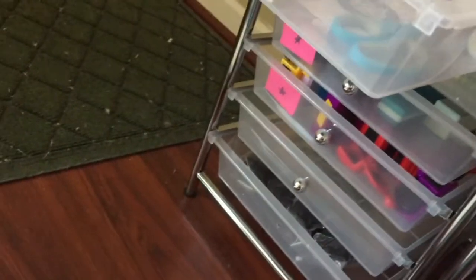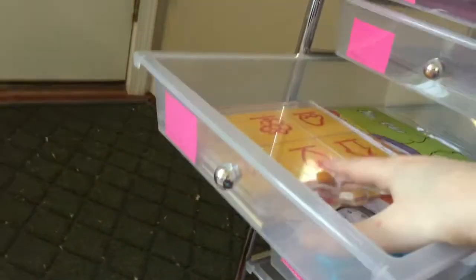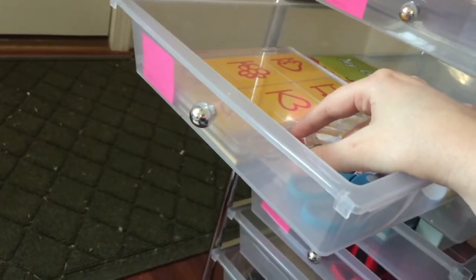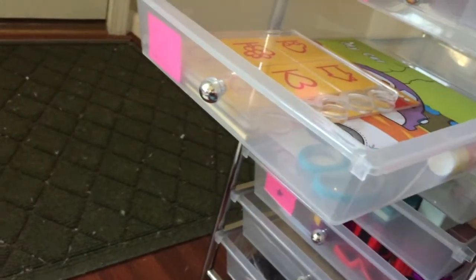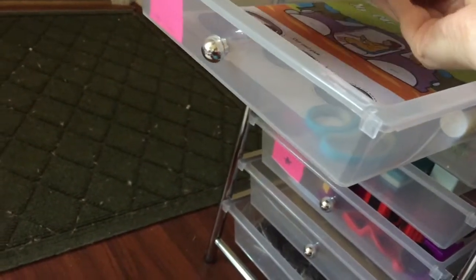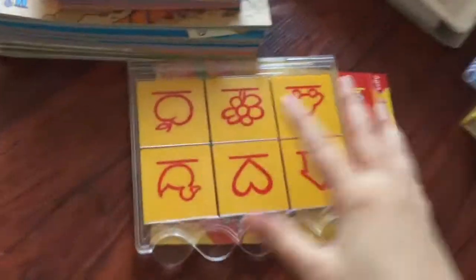And we have some logic games that I'm not really showing here, but some little logic puzzles, like we have some car puzzles where you've got to put the pieces in right and things like that. So that kind of stuff will go in here. And also he has this Bambino Luke, which I got from Timberdoodle.